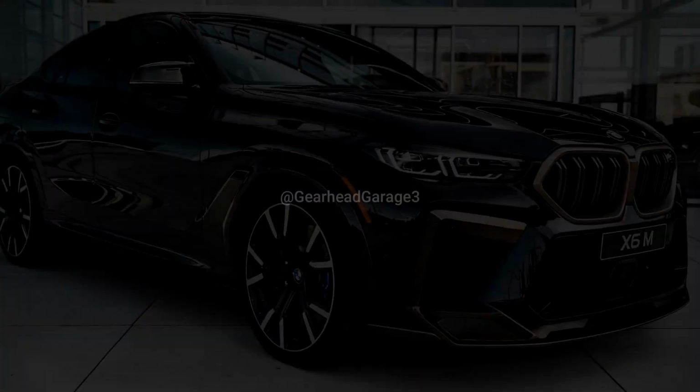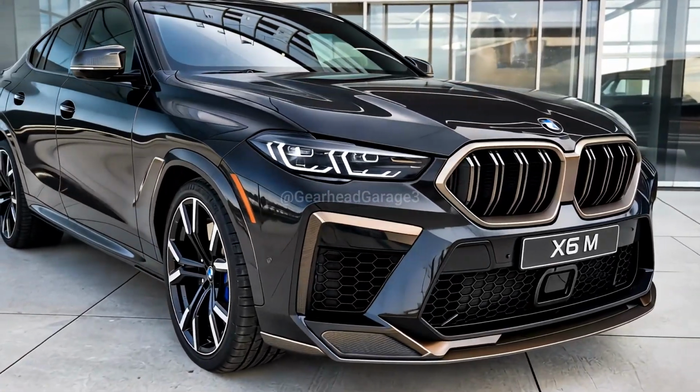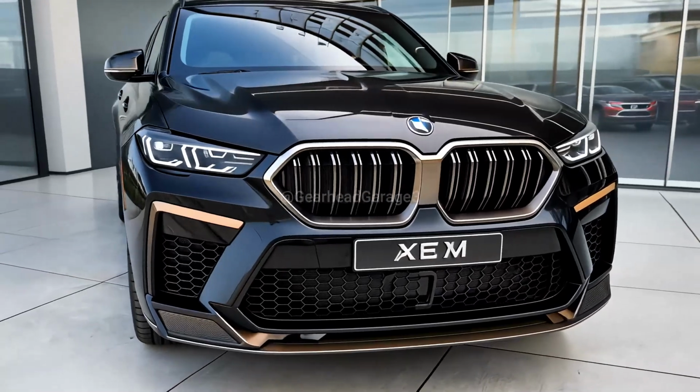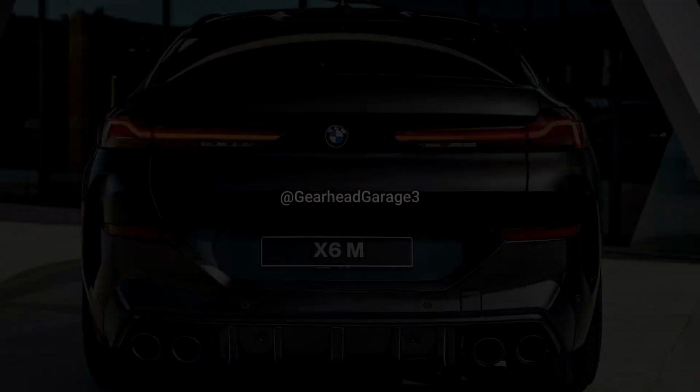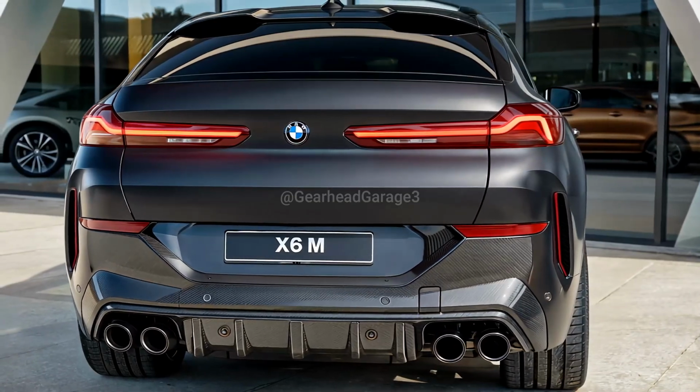Now, onto design, and trust me, the X6M's styling will turn heads everywhere. The exterior boasts a sleek, coupe-like silhouette that screams sophistication, while the muscular stance and aggressive front fascia make it clear this SUV means business.